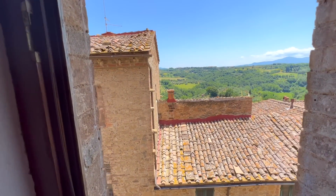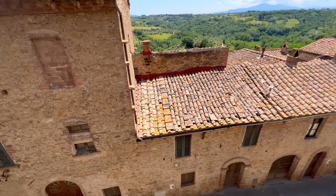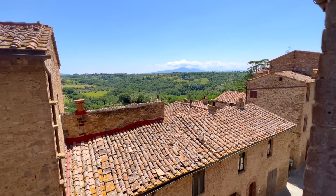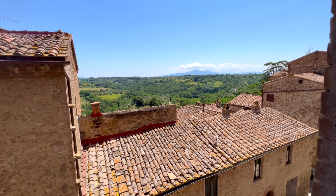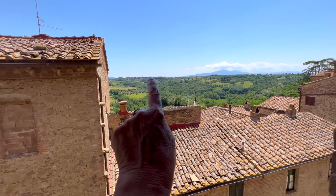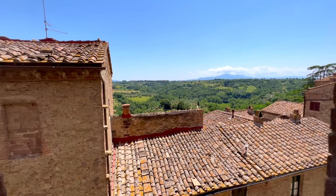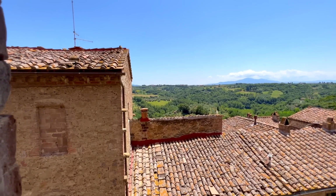And then look at the vista already from this first bedroom, down onto the street and out all the way. In fact, today I can see here on the horizon the towers of Pienza. Now, Pienza is a magnificent town, absolutely a gem.